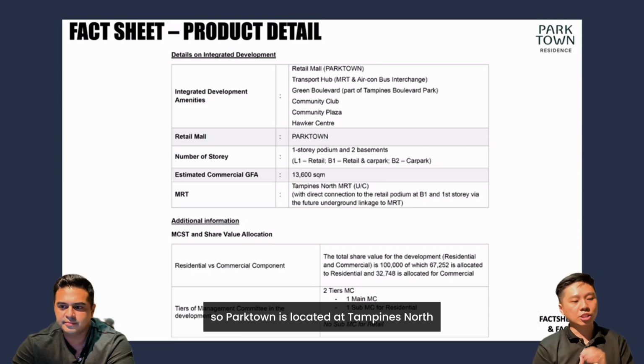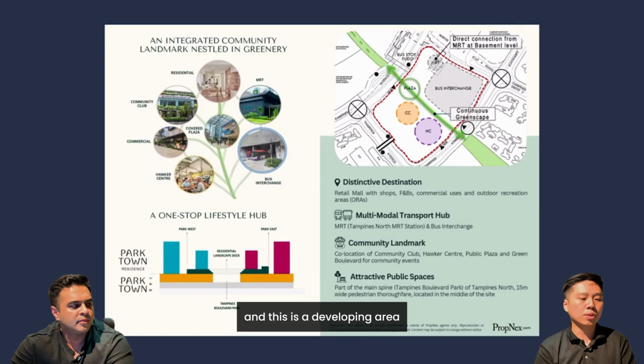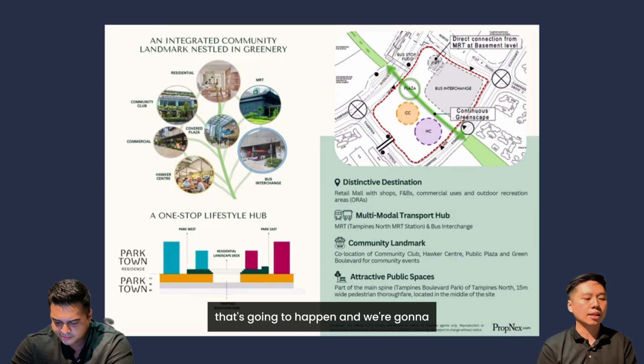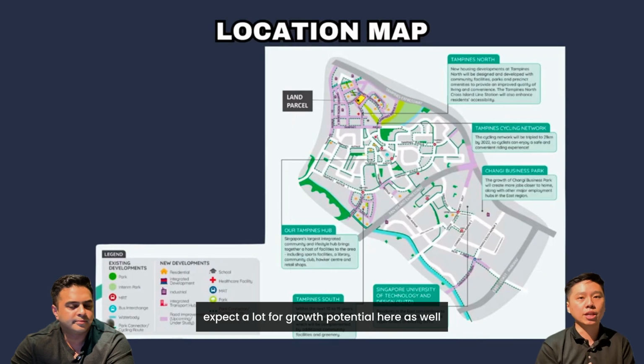So Parktown is located at Tampines North. It's actually closer to the Pasir Ris area, and this is a developing area. So being a new township, we'll be expecting a lot of transformation that's going to happen, and we expect a lot of growth potential here as well.